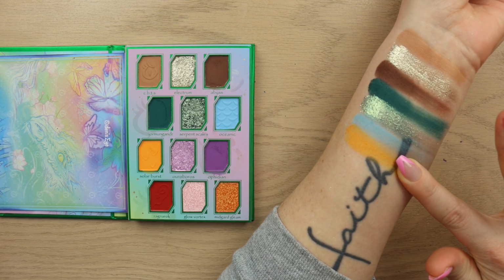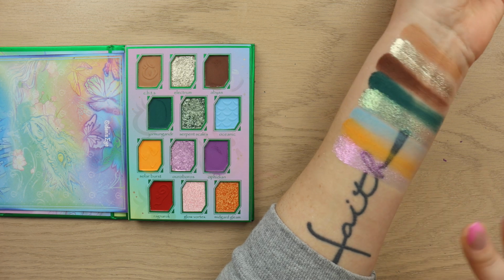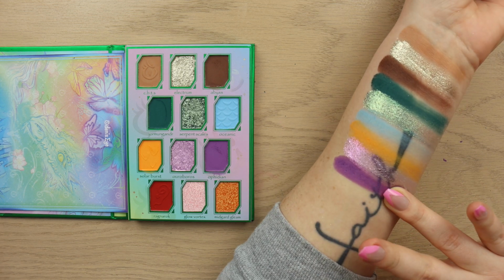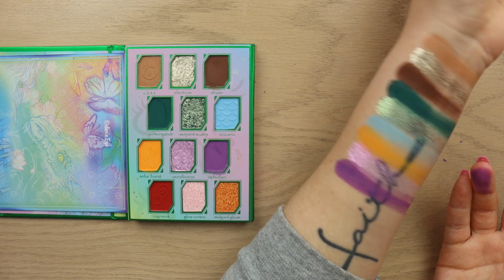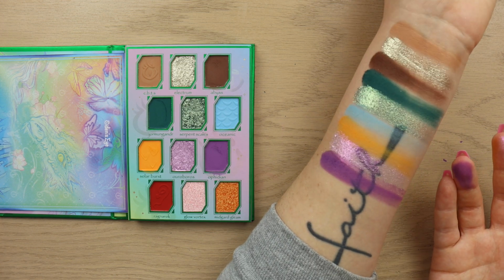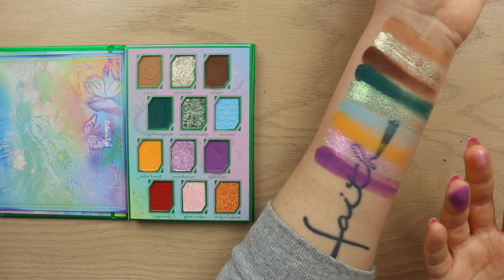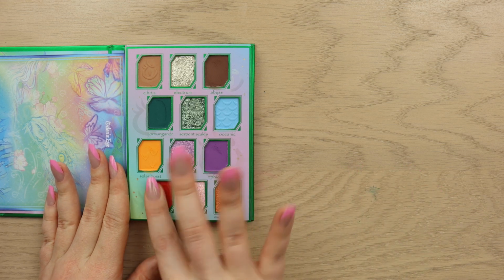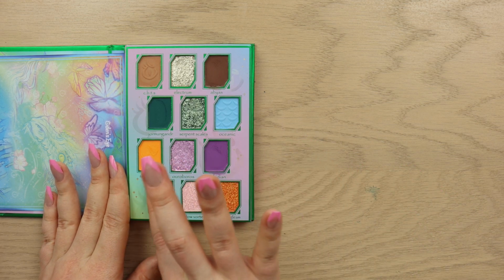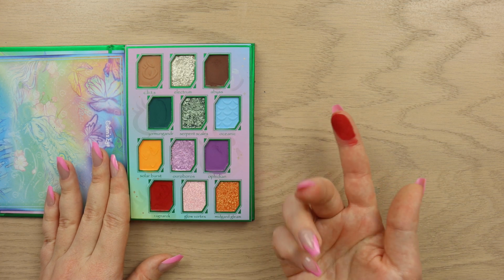I do feel like the shimmers in this palette look to be a little bit more intense than the Spring Dragon palette, but I feel like the Spring Dragon is a little bit softer on purpose, it goes with the vibe, and this is just a little bit more intensity. And then lastly, it looks like we have a really true red matte, which I'm so excited to see in here. That looks very, very promising.